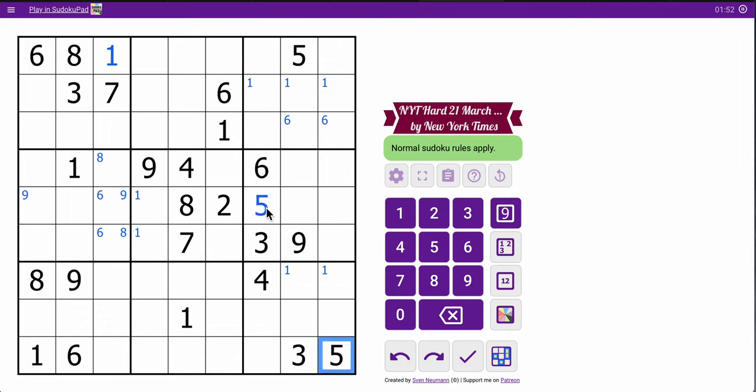In the rightmost columns, I can place a 5 right there, actually. 5s are in columns 8 and 9. There's only one space left in column 7. And as far as a 3, I can place a 3 in one of two spots in column 9 based on where they are in 7 and 8. 6, 4, 9, I'm done. Yep. Okay.